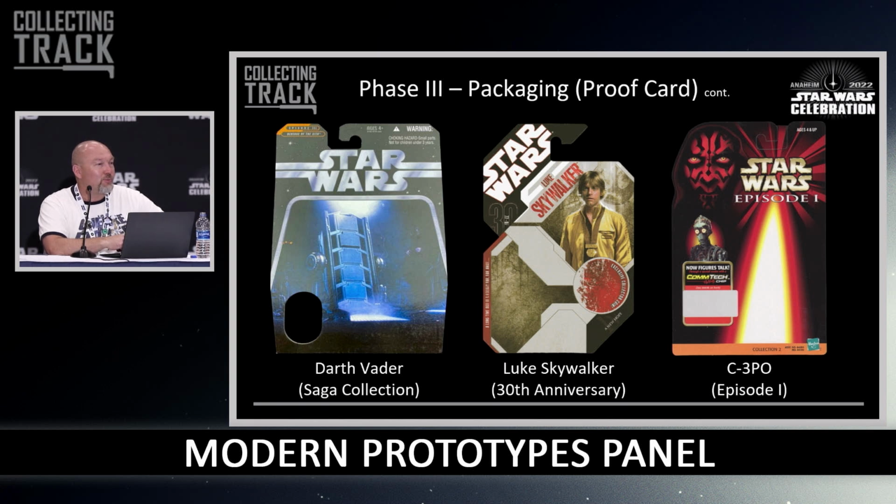The example here, more proof cards from some of the different lines. Again, nothing too unique about any of these things. For the most part, they just look like unused card backs.